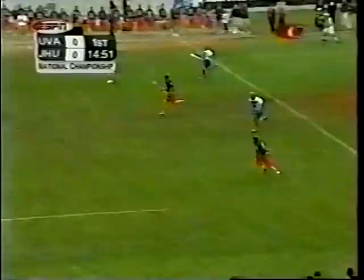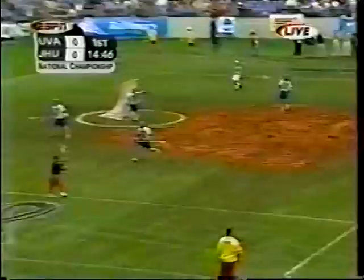This field has been rained on for 7 days. He had an open look at the net and tried to bounce the first shot. The bounce shot is not going to be an option because the lacrosse ball is going to get stuck in the quagmire and the mud.